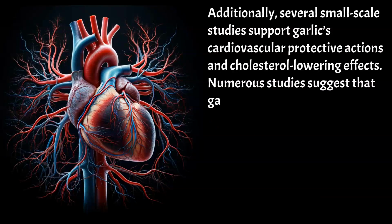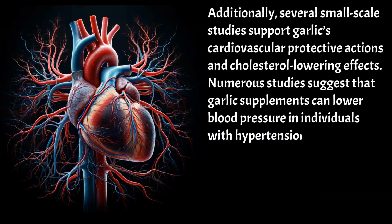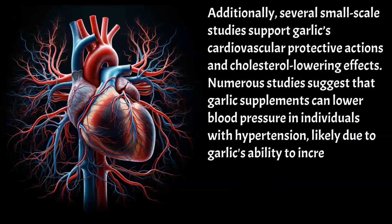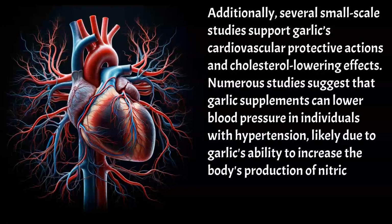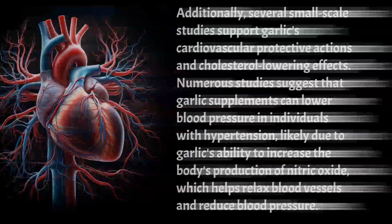Numerous studies suggest that garlic supplements can lower blood pressure in individuals with hypertension, likely due to garlic's ability to increase the body's production of nitric oxide, which helps relax blood vessels and reduce blood pressure.